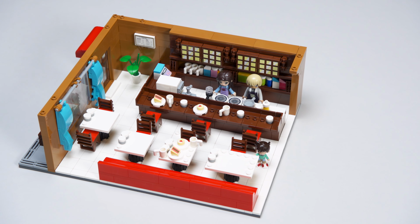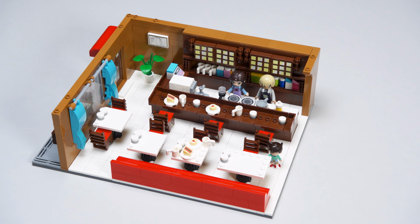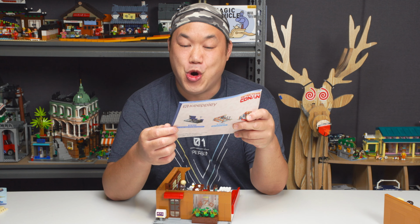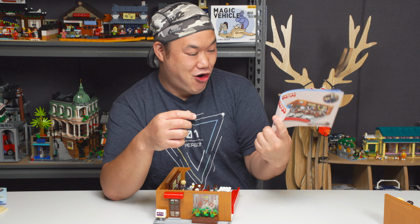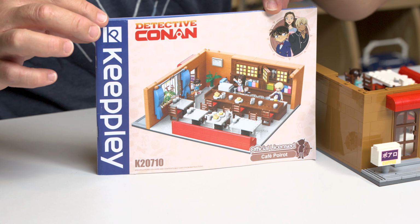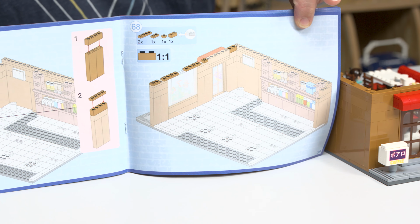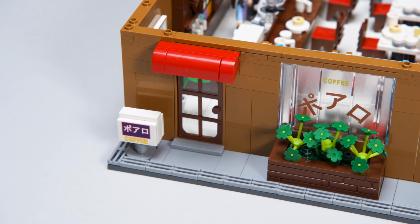So now this is Cafe Poirot. Chris is like, what the hell is that? Poirot. While I have the manual here, I'll just slide it there so you guys can see it. Great presentation, very anime looking, and also very, very easy to follow. Look, it's all tiled on the front there.